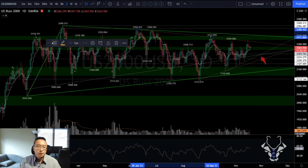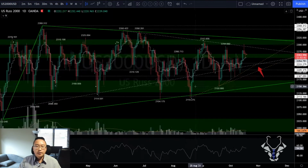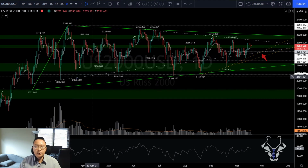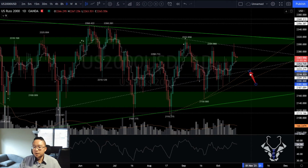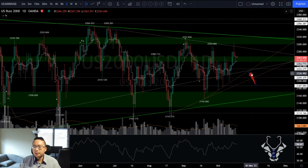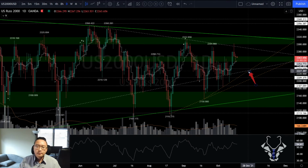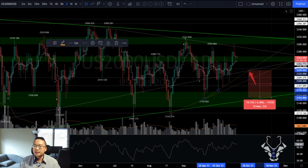Yeah, I will change this one to matching, so it's a little bit easier to understand. There we go. Inner wedge lower trend line, inner wedge upper trend line. So I want to see a touch somewhere over here, most ideal for first entry. And if we were to go down, that's still okay, because that's 3% down. So for first entry, do appropriate sizing that you can withstand 3% down.